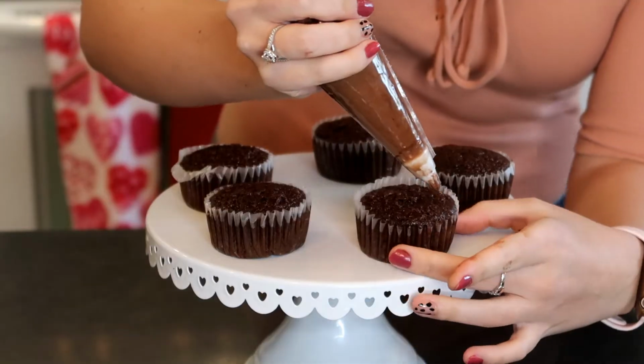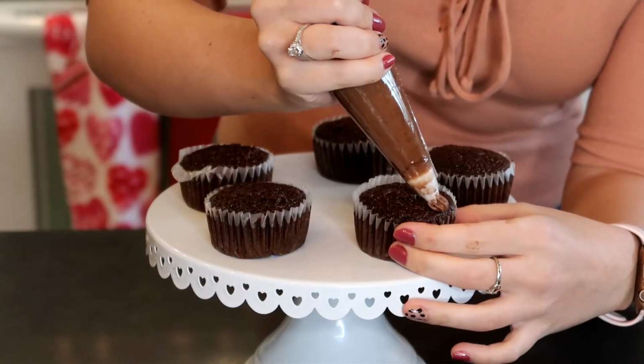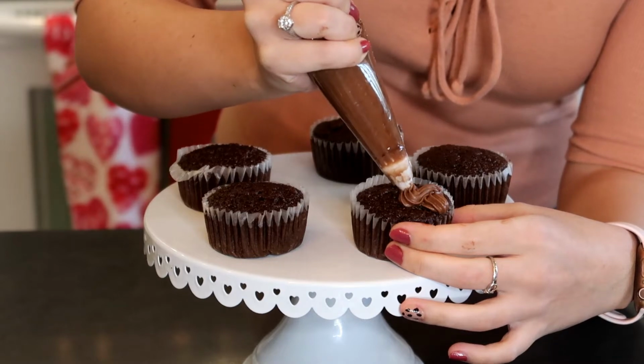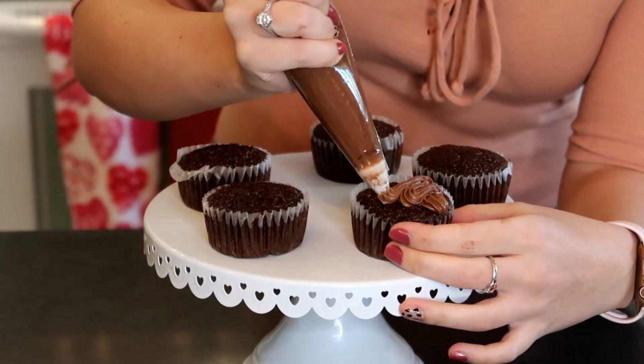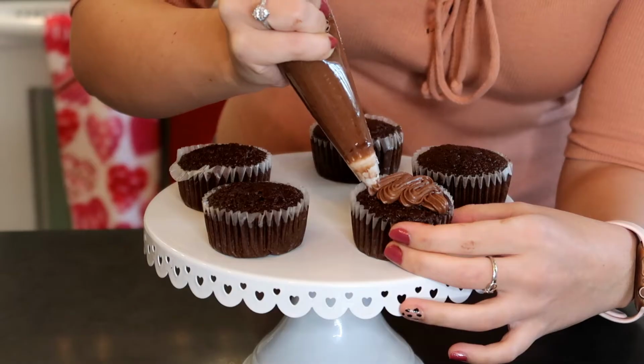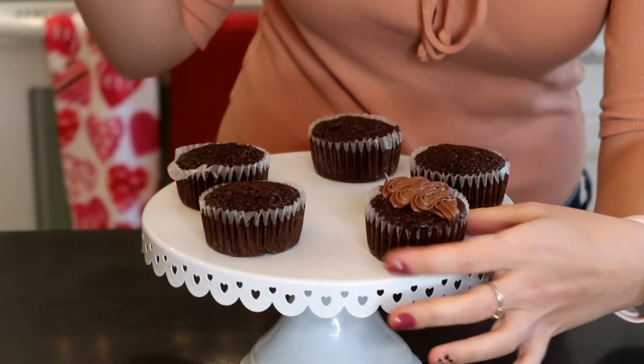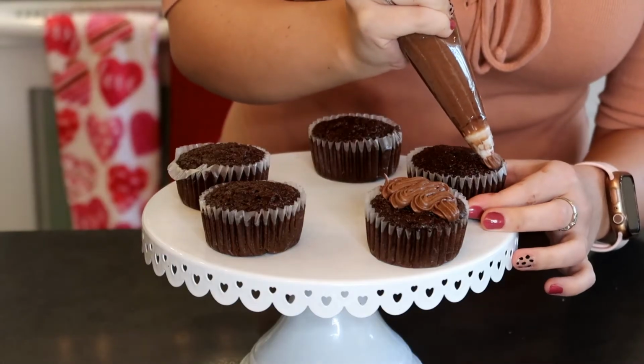So I have a piping bag here filled with chocolate icing, and I have it fitted with the star tip. This is the Wilton 32 tip. And what we're going to do to make this little football design is take our piping tip, put it right at the edge of the cupcake, do a burst of pressure, and then do a small zigzag back and forth, make it a little bigger, a little bit smaller, and then the end. So it's a little football shape. And we're just gonna do that to the rest of these.